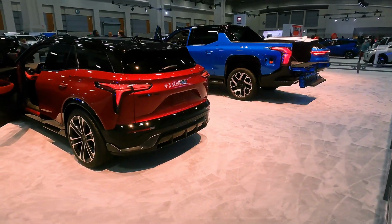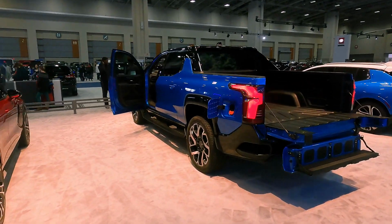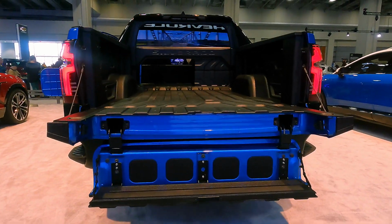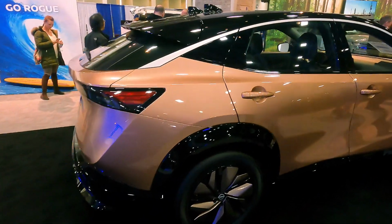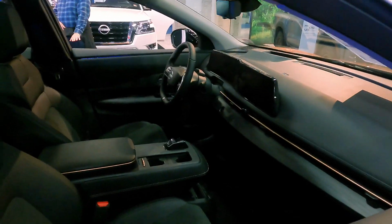What is cool though is you can walk around back here, and around the back you can see this gear tunnel pass-through thing. Charging on this is in the back, not the front like most electric trucks. But if you take a look and there's a step down, you can actually see right through that screen all the way up to the front of the truck. Pretty cool. Heading on over to Nissan, we have the Nissan Ariya, which has been pretty much unchanged since it came out. It's a really nice looking car, sort of.